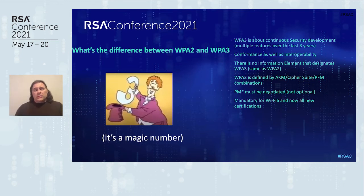One of the other interesting things is there's really no information element that designates WPA3 from WPA2. We didn't go down the path of creating a new IE. Really what WPA3 is defined by is the AKM, cipher suite, and protected management frame combinations. When you look at those combinations, you can easily see what WPA3 is and what the building blocks are. Now, when we look at PMF, or protected management frames, it was something that came out during WPA2, but we didn't see wide adoption.